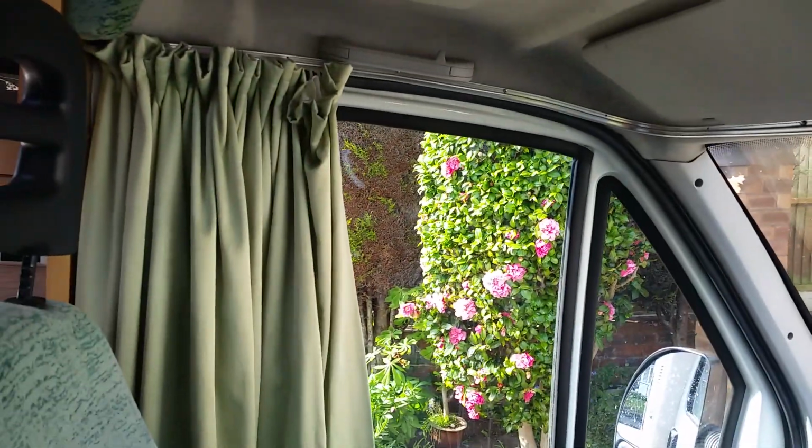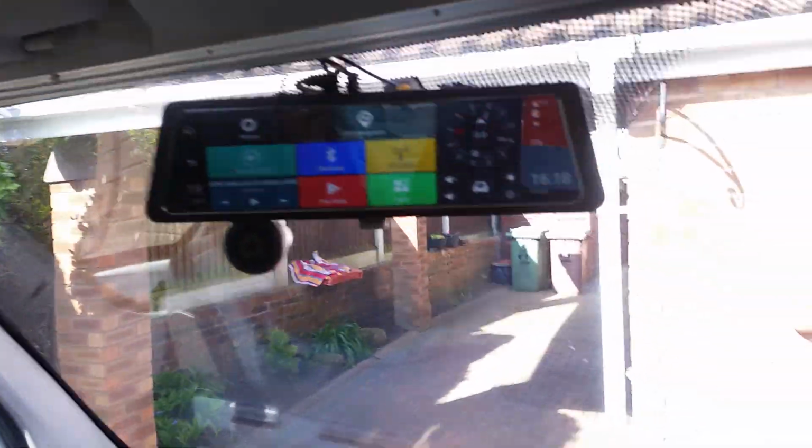But there are curtains that go around the cab. Both front seats swivel, so they can face towards the rear. I won't do that, it's difficult to do with one hand. Documents.